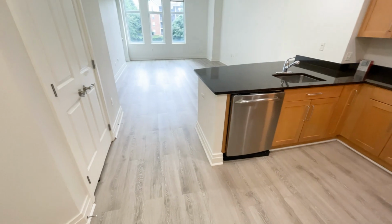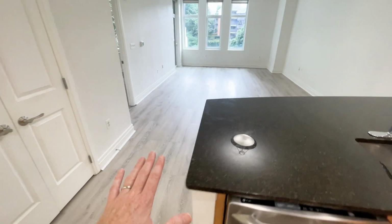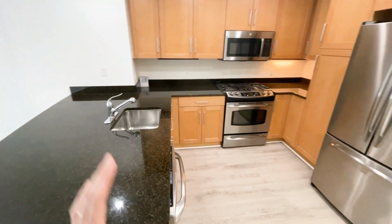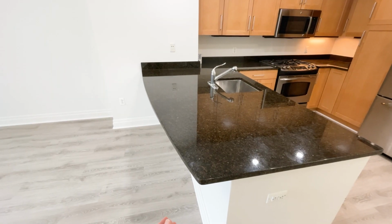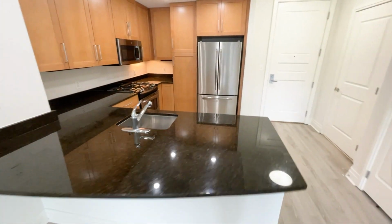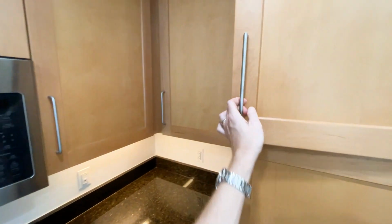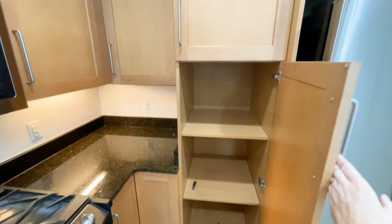When you step in this condo, you see that the flooring right away is LVP flooring that goes all throughout the entire one-bedroom condo. 42-inch cabinets, stainless steel appliances. And you see this oversized granite, so you can put nice bar stools out here too. And you know, for a smaller kitchen, wow, there's tons of cabinet space in here. Take a look at these great deep cabinets, place for a pantry.